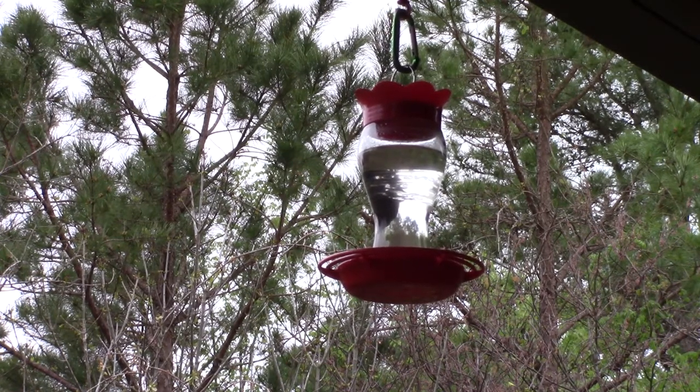So I'm going to go ahead and we can start talking about some of the questions that we got this week. So the first question that we got this week was, does artificially feeding the birds like this greatly change the food web in the area?